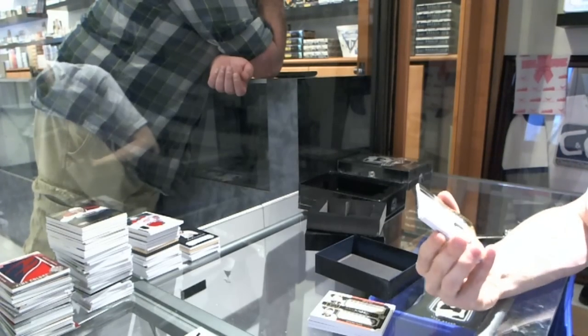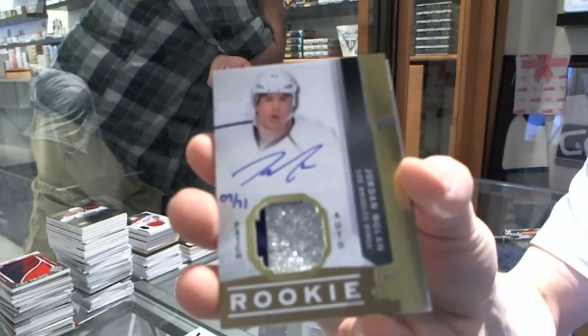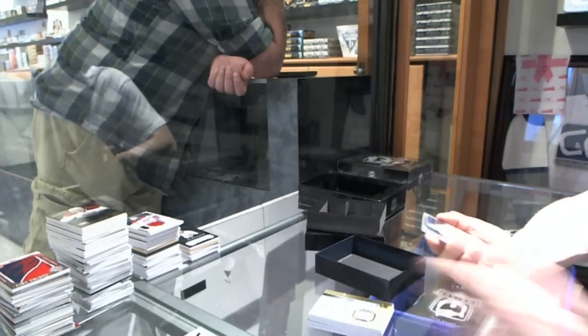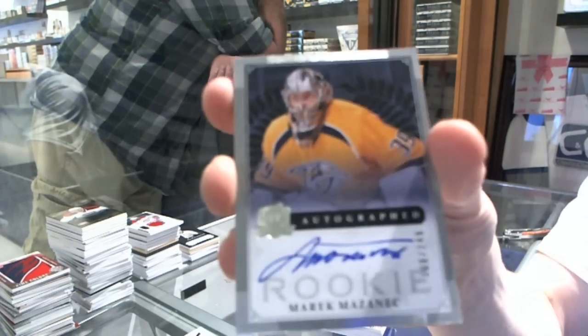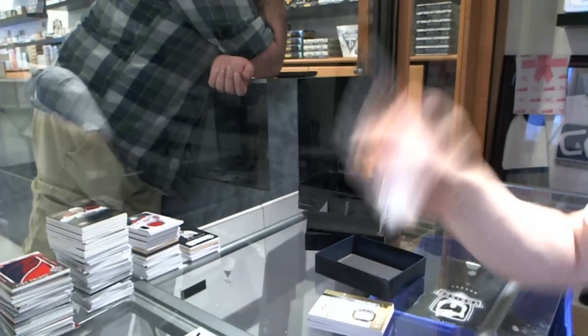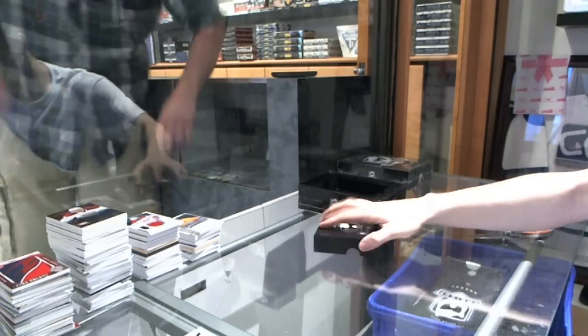We got a 12-13 two-color rookie patch auto gold numbered 7 of 71 for the LA Kings, Jordan Nolan. And the rookie autograph number 249 for the Nashville Predators, Miikka Salomaki. All right, on to the final tin of the break.